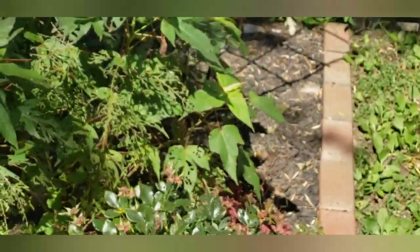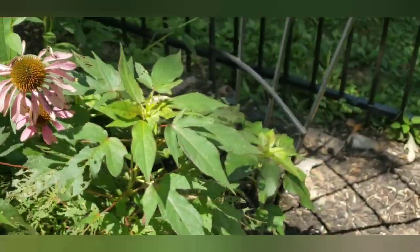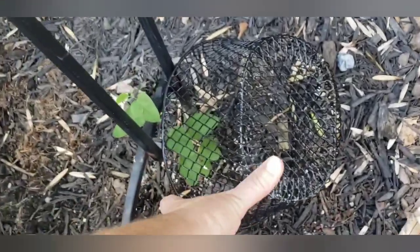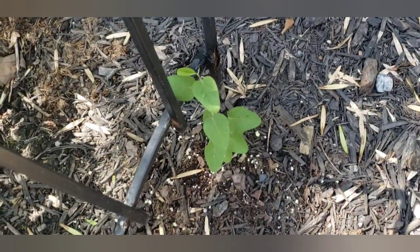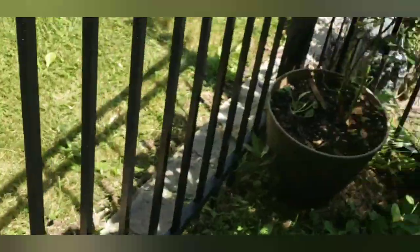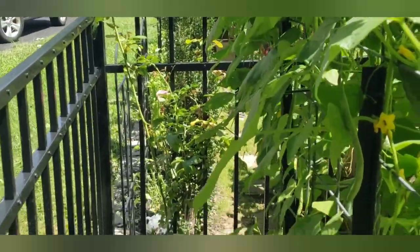Impatiens, more heuchera down in there. Transplanted this petite knockout rose here. And I've actually got a hardy hibiscus here too. And I think this is a passion flower. I put seeds here, and it took about 2 or 3 months for something to grow. So I'm hoping that's what that is. Common rose.